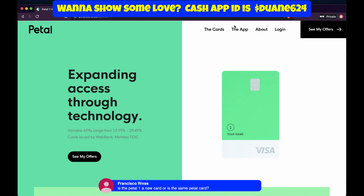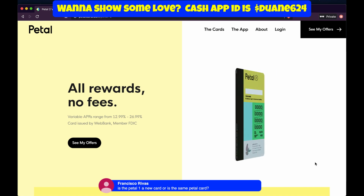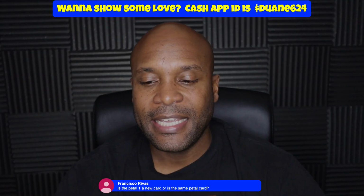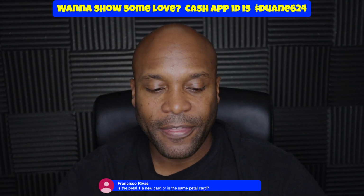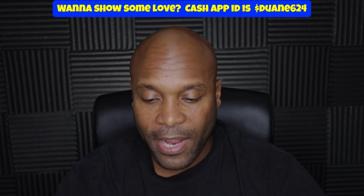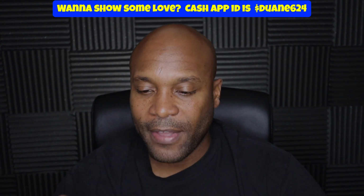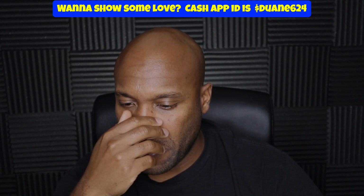So that's the Petal 1. And then of course you can click on Petal 2 again here and see it says all rewards, no fees, which the rewards really aren't that great with the Petal 2. But it's an alternative. It's an easy card to get, I would think. Once again, for people with no credit, poor credit, certainly that's right up your alley, right up their alley if they don't have any other options.